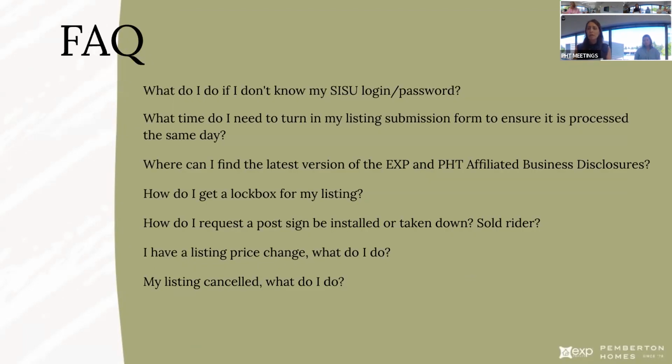But before we do, our frequently asked questions. The first one is, what do I do if I don't know my CSU login? Just email me and copy Cassie. Whoever gets to it first, we will send you a new welcome email that'll reset your password, and you just create a new one. What time of day do I need to turn in my listing for submission?